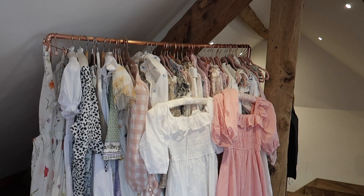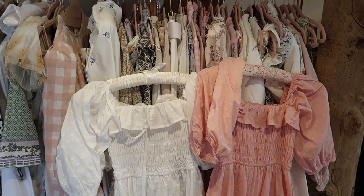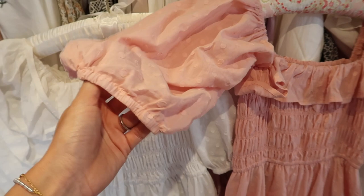My least favorite thing after an afternoon or morning of shooting is putting away the clothes, but I don't feel like I properly showed you up close these beautiful dresses. So these two and the one that I'm wearing now, which actually is not completely identical, the one that I'm wearing now has slightly smaller sleeves. These are a little bit looser, but these two are absolutely identical. And yes, they are from Amazon.